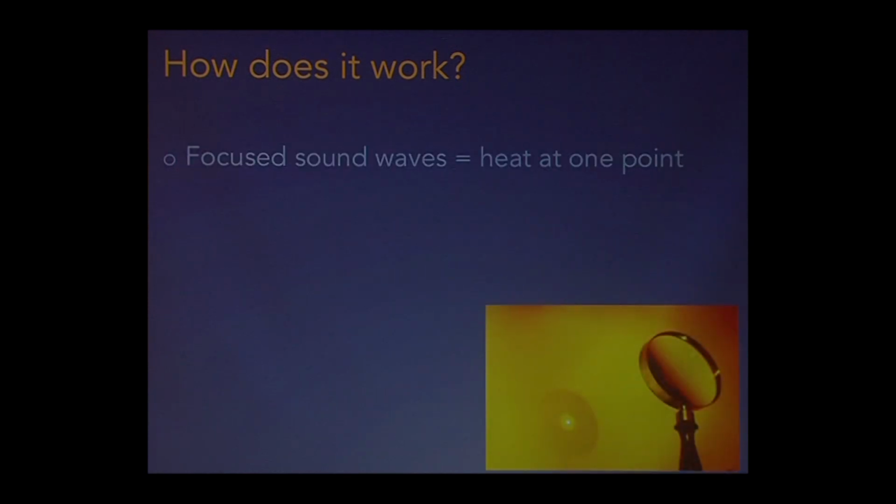When I'm trying to explain to patients exactly how that works, the best analogy that I have is the magnifying glass. So the same idea as a magnifying glass, focusing the sun's light waves to focus and generate heat at a single point. We can do the same thing with sound waves and create heat at a single point with HIFU. So how hot does it get?